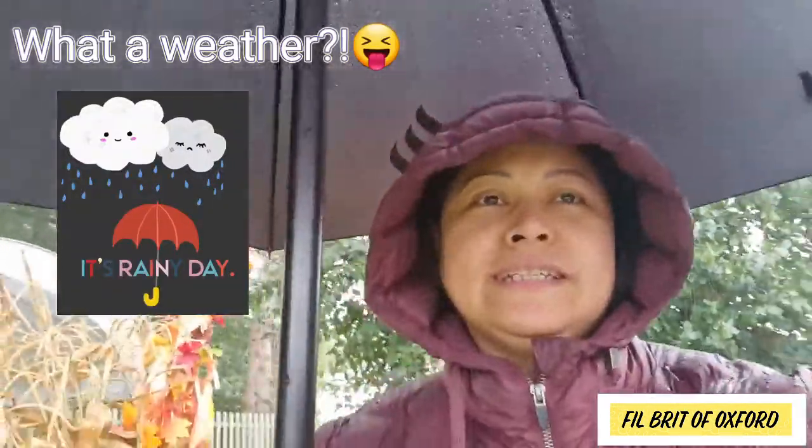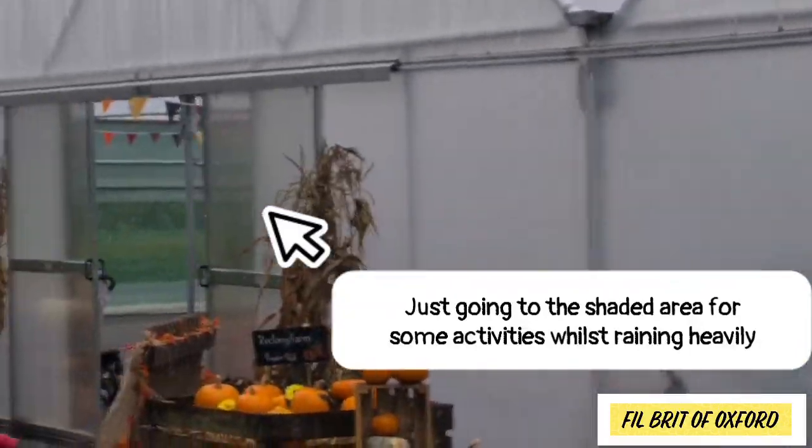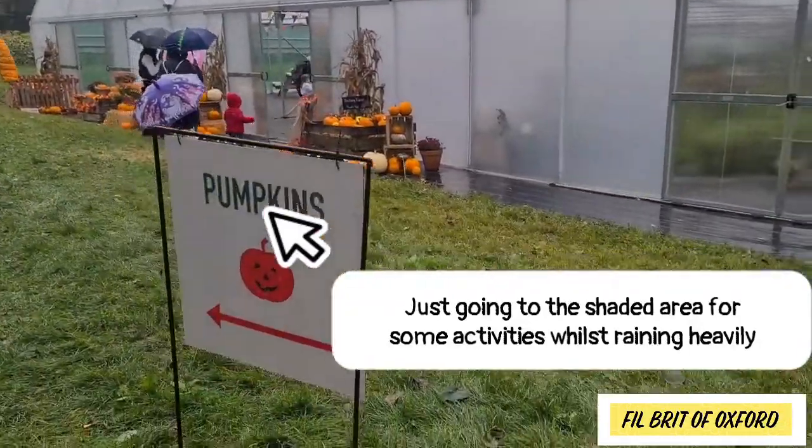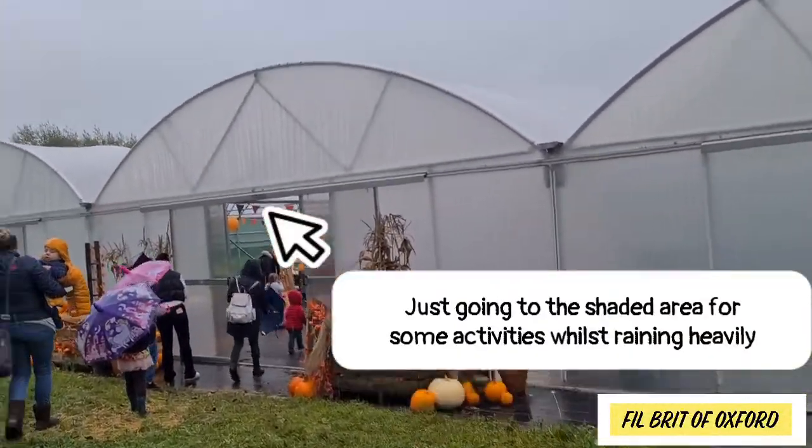Hi everyone, this year we're going to a pumpkin patch, or we are at the pumpkin patch here at Rectory Farm, but it's raining. Doesn't matter. And that's it.